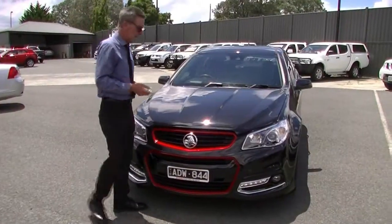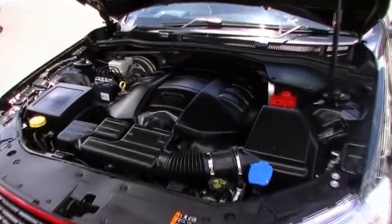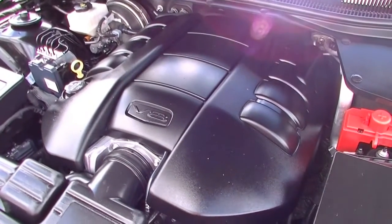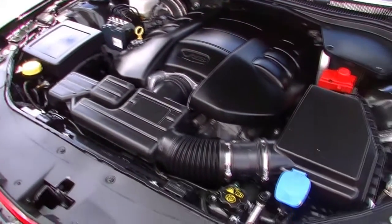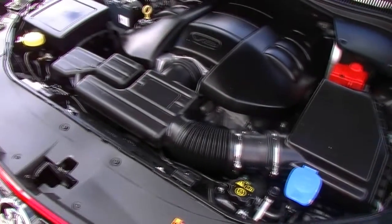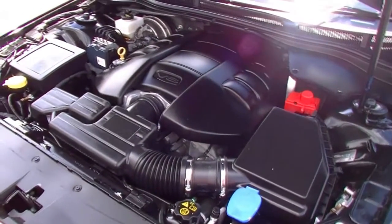Back around at the front of the car now, of course, being the SSV, powered by the 6-litre V8 motor. It's going to give us good performance, this car. 260 kilowatts of power and 517 newton metres of torque, but still deliver very good fuel economy for what it is. 11.8 litres combined per 100 Ks. So considering the power output it's giving us, I find that to be really good fuel economy.